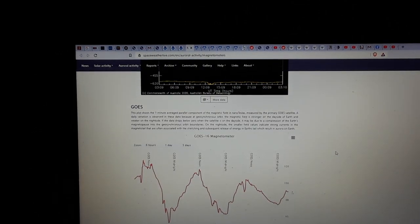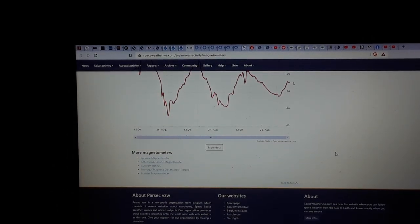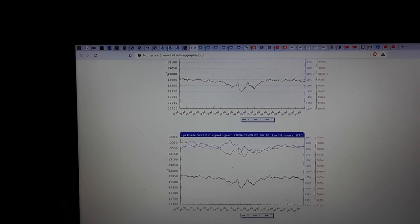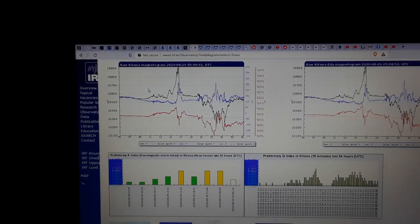All right, so here's the GOES, NOAA, we just saw that. GOES 16. More magnetometers. Lixile, that's to you. I'm not sure where Lixile is. These are data measurements from them. Some of these I look at, I'm not sure what they're telling me.